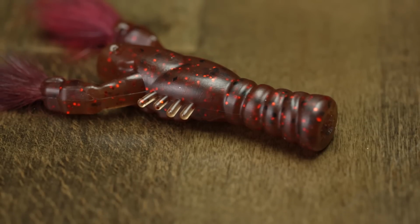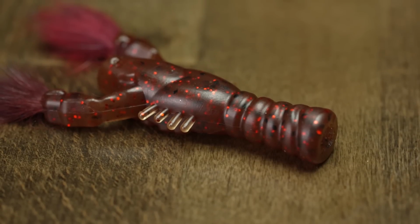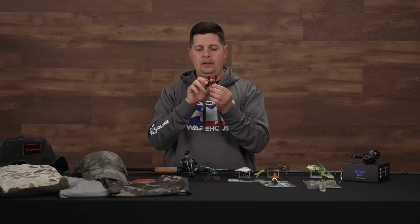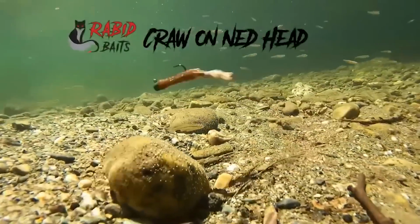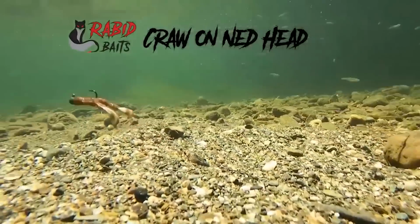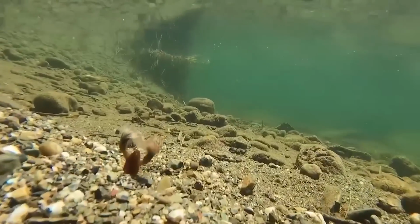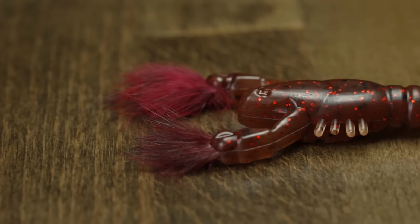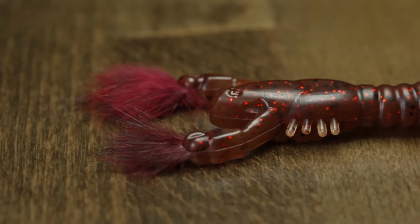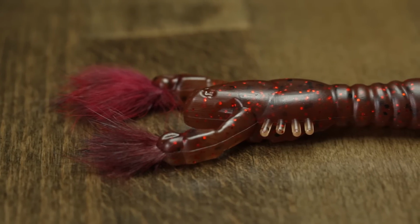It has little side legs, looks just like a little crawfish. It is buoyant on the pincher, so when it hits the bottom, it does stand up. And same thing, just a little bit of current, a little bit of water movement is going to move those little bits of hair and just look more natural in the water and help trigger some of those bites when the fishing is tough. If you've got clear water or highly pressured fish, that might be something you want to check out.